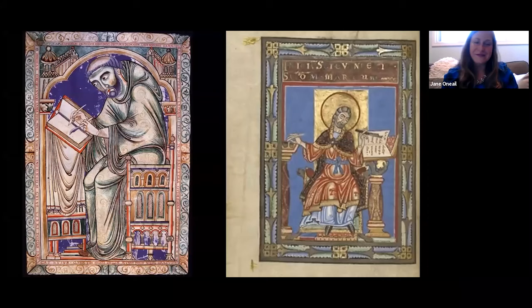And then we have another image over here on the right of Saint Mark, who's also in the process of creating one of these books.